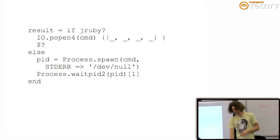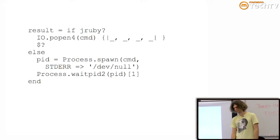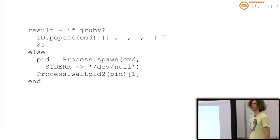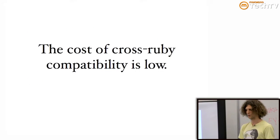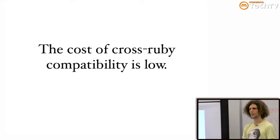And then we also found process management to be slightly different between the two. There is a gem that does this for you called popen4, which one of our apps is using, and in the app that I'm writing, we just wrote it ourselves because it was simpler than pulling in another gem, and it wasn't that hard. So that's it. The cost of writing cross-Ruby code is really, really low. I grepped all of our code bases for an if Ruby platform equals Java, and those three examples are the only things I could find. So it's really not that hard, and I think it's really worthwhile.